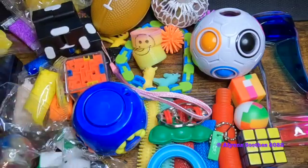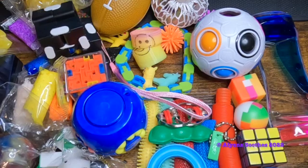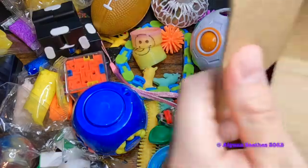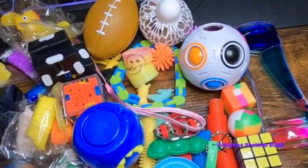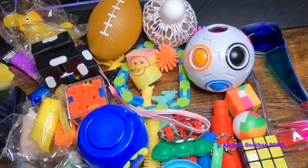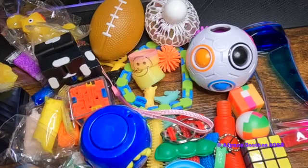So we're almost at the end of the box. We have 2 more things to look at, but there's the empty box. So, I'm just gonna put that aside. Oh, that's helpful.